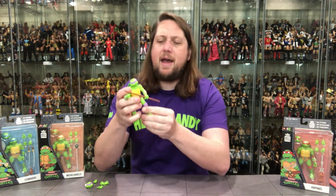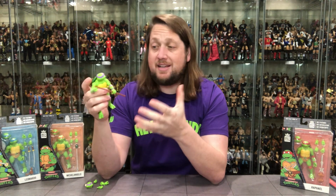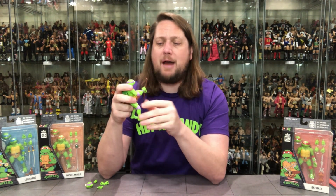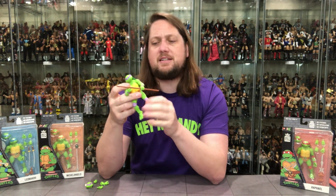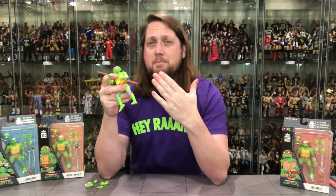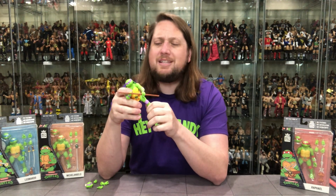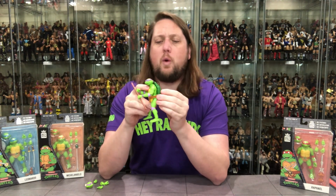I tell you, not bad, especially if you're not a turtle purist. If you're not all in the turtle game, if you're not buying all the expensive NECA stuff, this is something that's good. If you just want representation of your Teenage Mutant Ninja Turtles, I don't think you could do too bad with these at a $20 price point. This isn't as intricate, not as detailed, not as beautiful as the NECA cartoon, the Super 7s, the movie ones. But these have a little bit of a charm to them in their own way, I would say.